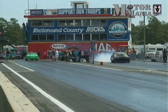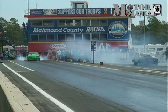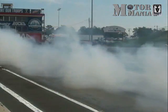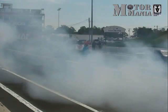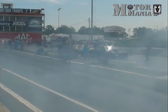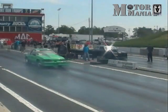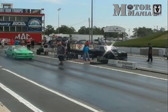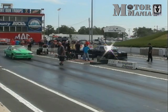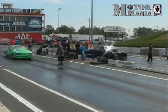Number 15 qualifier with a 502. Small block turbocharged machine. Only qualified number 15, but that's a car right there that's got a chance to dominate competition. So the big block nitrous power in the left lane. Concord, North Carolina, H&H Towing for the Zephyr, Chris Little, coming out of Pasadena, Maryland.